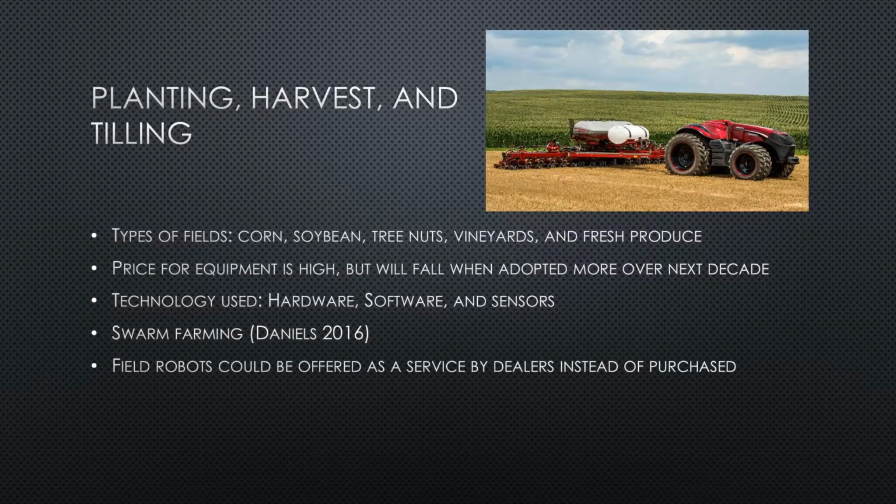The next topic of discussion is planting, harvesting, and tilling. There are some common types of fields. These include corn, soybean, tree nuts, vineyards, and fresh produce. The price for this equipment is high, but is expected to fall once more adopted. The technology used is hardware, software, and sensors.